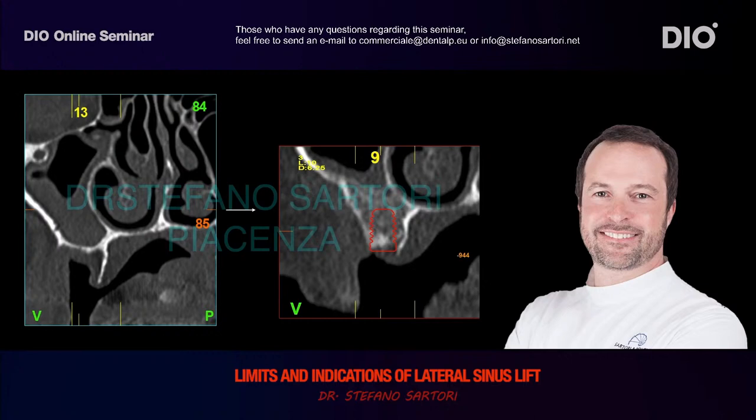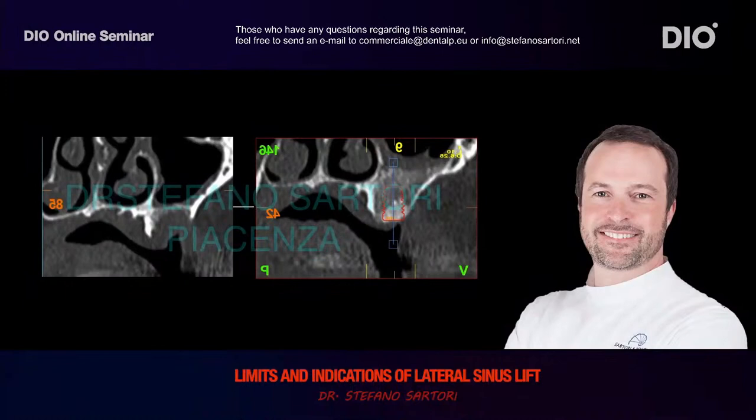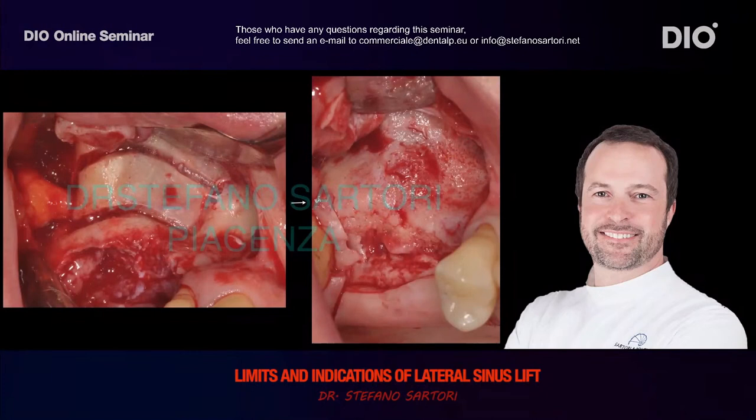This is the right part of the maxilla. For the left part of the maxilla, on the left you see before surgery, on the right you see after surgery. But I want to show you in the next slide, first of all, we don't see anymore the corticotomy. Look at the perfect restitutio ad integrum. And look at the supracrestal regeneration.